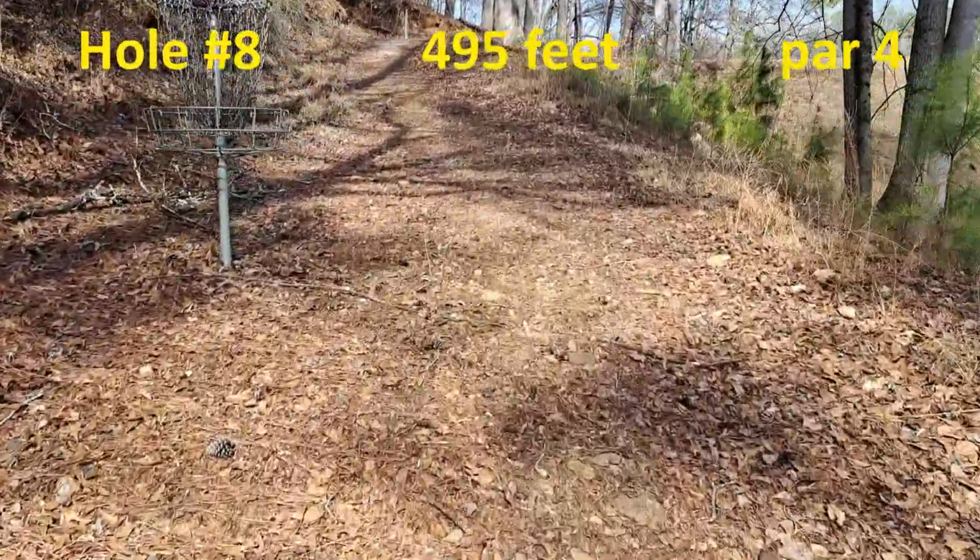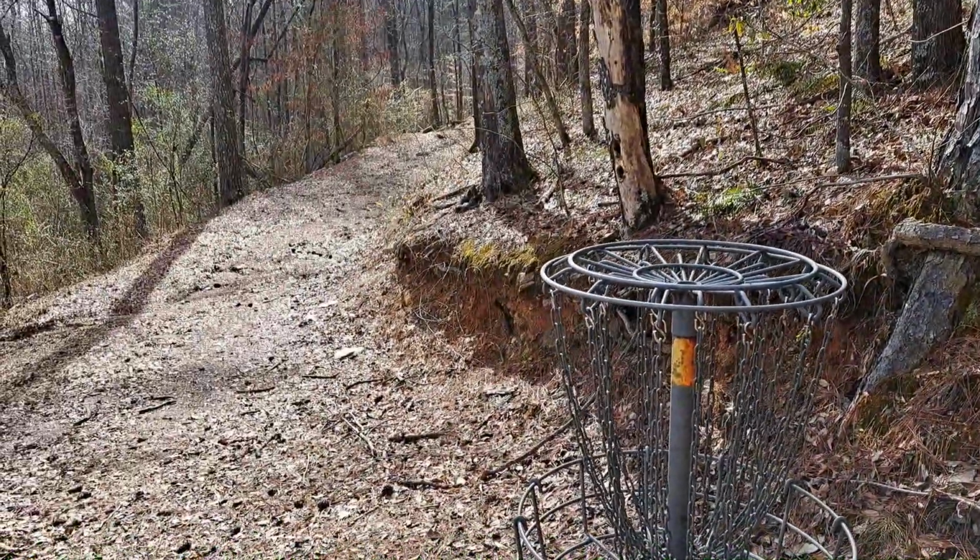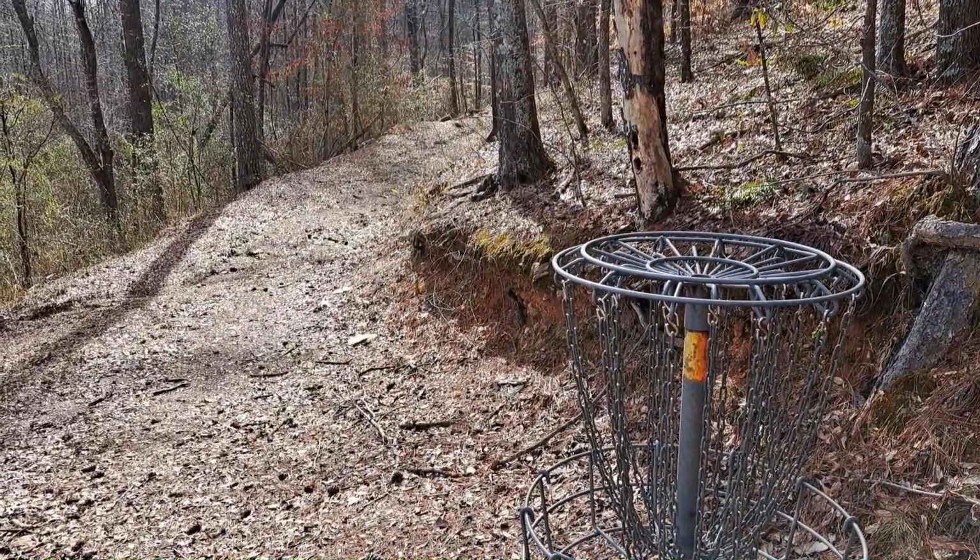The last bit of the fairway plays slightly back uphill to get to the basket. That is the dam you see off to the right, and so we're almost back to where we started in terms of the course route.